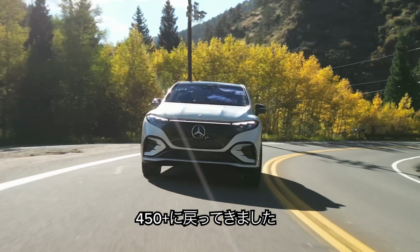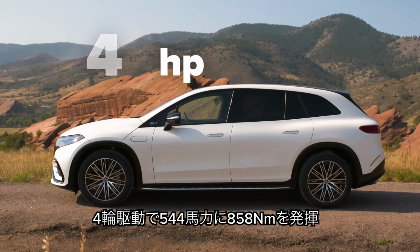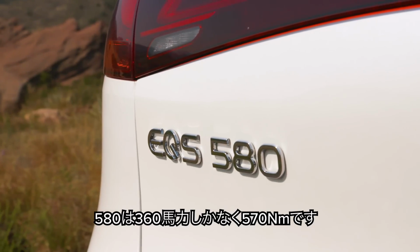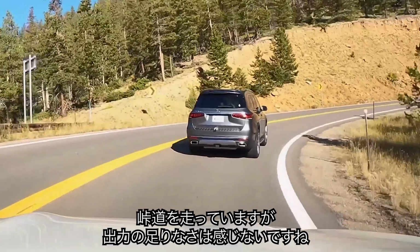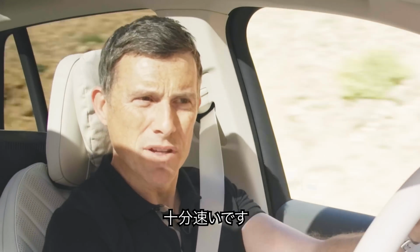Right, so I've jumped back into the 450 plus. So instead of all-wheel drive and 544 horsepower and 858 newton meters of torque, like you get in the 580, I've now got just 360 horsepower and 570 newton meters of torque. As I'm driving up this twisty mountain road, I don't feel like I'm lacking power. It's quick enough, this car.